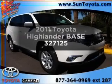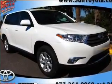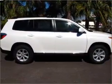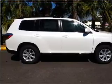Yet noticed in this 2011 Toyota Highlander. If you're looking for an automobile with great attributes, look no further. With a reliable six-cylinder engine connected to a smooth-shifting five-speed automatic transmission, premium wheels give a more luxurious look.